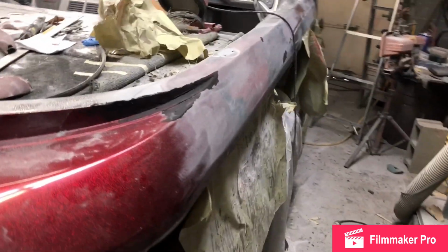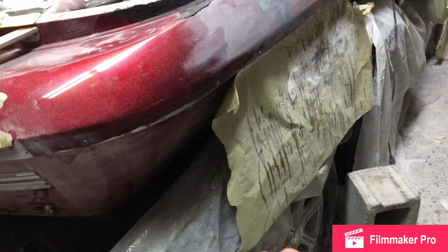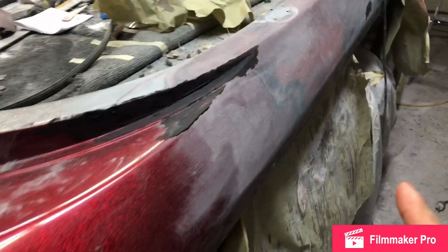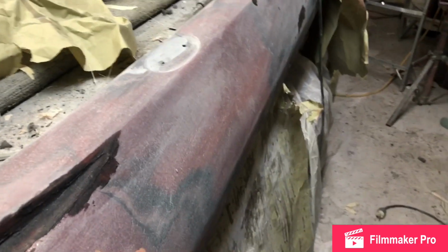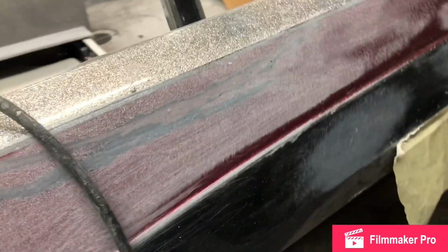The top hull is completely ruined as well as the bottom. The gel coat was completely trashed. As you can see here, he's had to completely sand it all the way down, and now he's re-gel coating it, because after that he has to match the red, which takes a little bit of time, but it can be done. And see, it went all across. It is crazy.